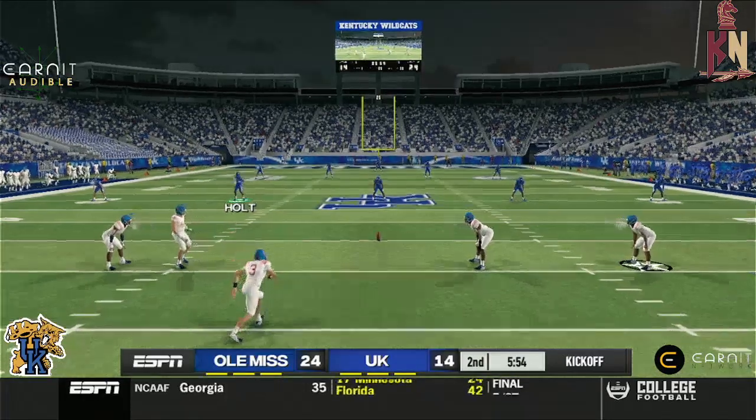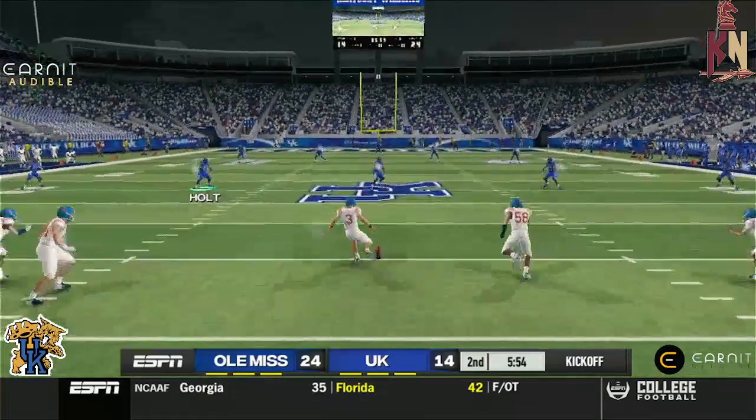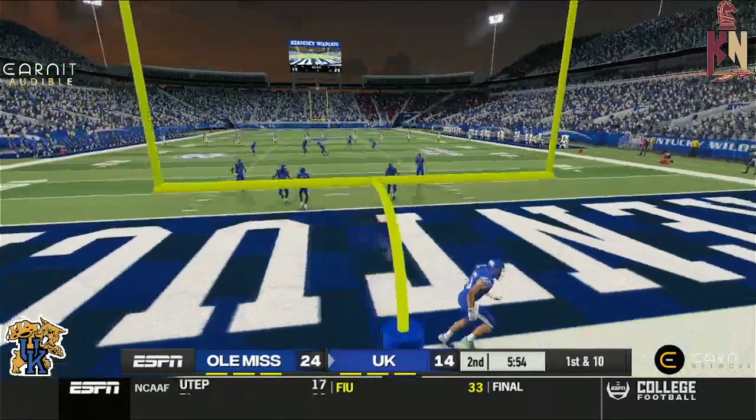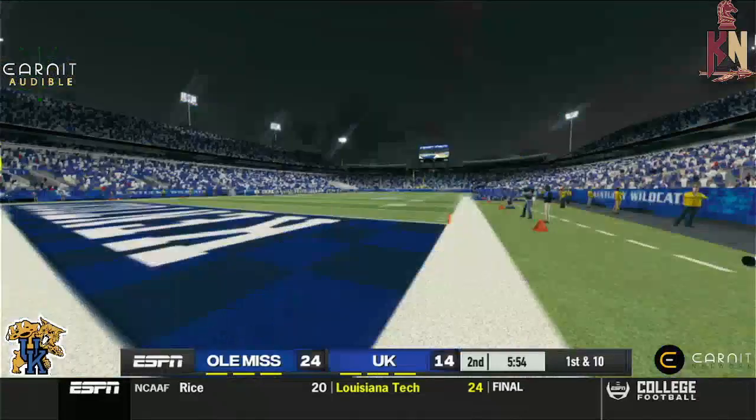Ryan has his kick team lined up, and he is set to kick this one off. He sends this one deep. And it sails out of the end zone for a touchback.